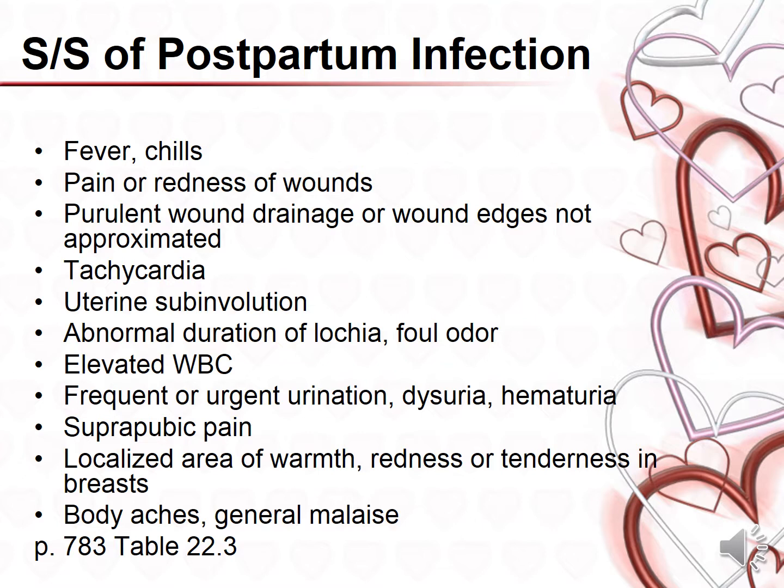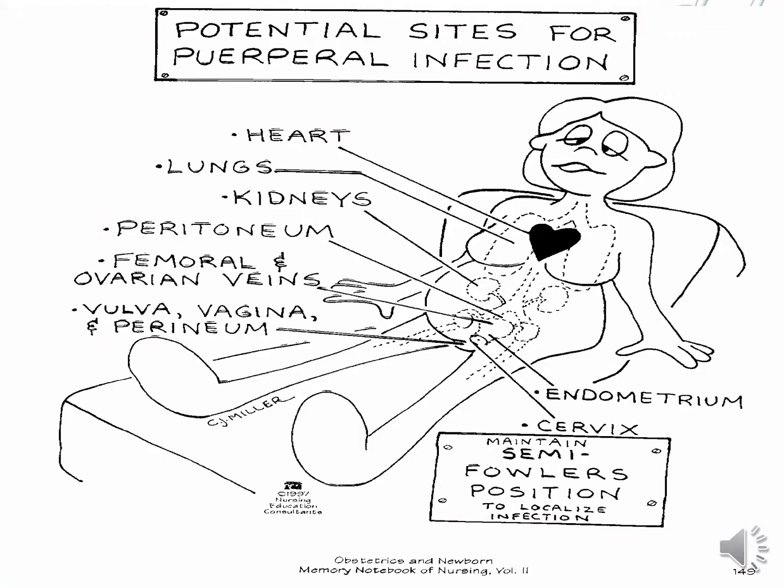Body aches or generally just doesn't feel good, and this is in table 22.3 in your book. And think of these as how they make sense. If she's having fever and chills or some purulent drainage somewhere, what is the heart rate going to do? It's going to go up. What is the white blood cell count going to do? It's going to go up.